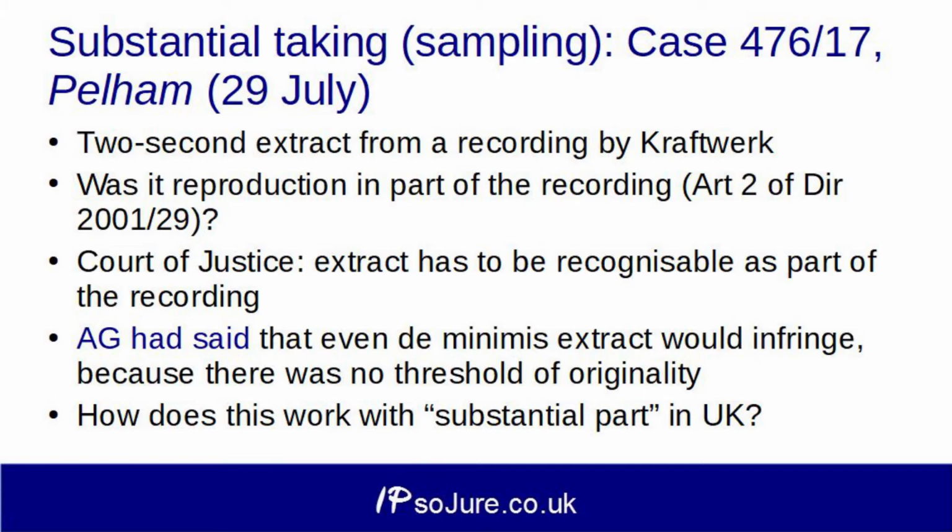The question for the court is whether a 2-second extract, a sample, amounts to what, well, in UK law we would regard as a substantial taking from the copyright work, but in terms of what the Directive, which is 2001/29, again says, the question is whether it is reproduction in part of the recording. Certainly not reproduction of the whole of the recording. There's no suggestion that that should be the case. It's only 2 seconds out of a much longer recording. But does 2 seconds amount to reproduction in part?